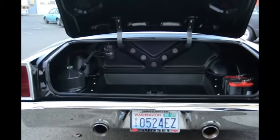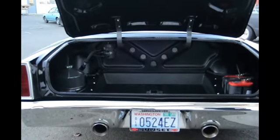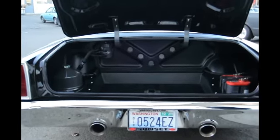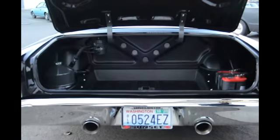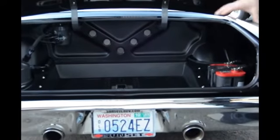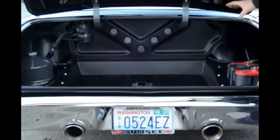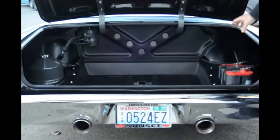Typically when a builder does something in the trunk, they throw a mat down so everybody can throw their lawn chairs and cooler in. But we decided on this car, let's make it an extension of the rest of the car. So lots and lots of hours, completely bodyworking the trunk. We wanted everything submerged in the back to make it look like it wasn't just bolted in. So the Optima battery is sunk down with a DSE battery mount.